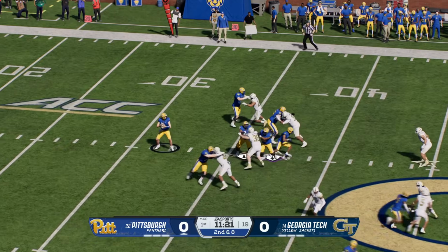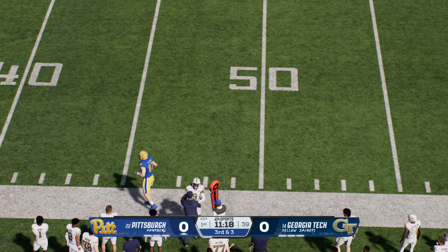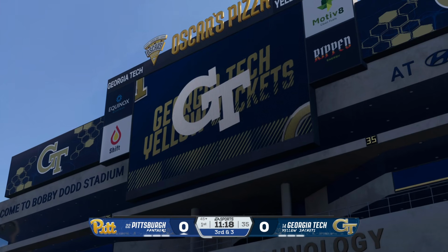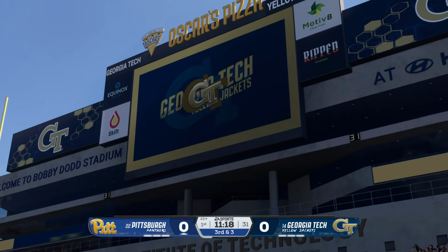Looking to pass here on second down. Quick throw complete to the tight end. And he'll make his way out of bounds after gaining decent yardage. And there's the tight end who shows off his hands.